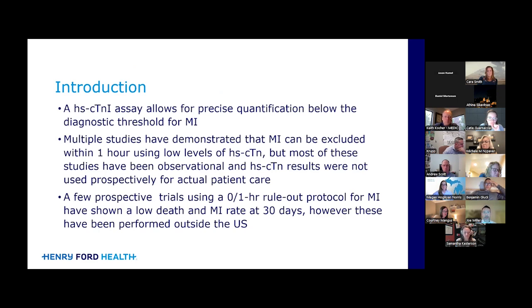But I think a lot of you know this already, that high sensitivity troponin allows for more precise quantification around diagnostic thresholds for MI. And in Europe, there's been a decent amount of work before we published this around 0-1 hour rule out protocols, where you use either the 0 hour or the delta between 0 and 1 hours to potentially rule out patients for MI and send them safely home.